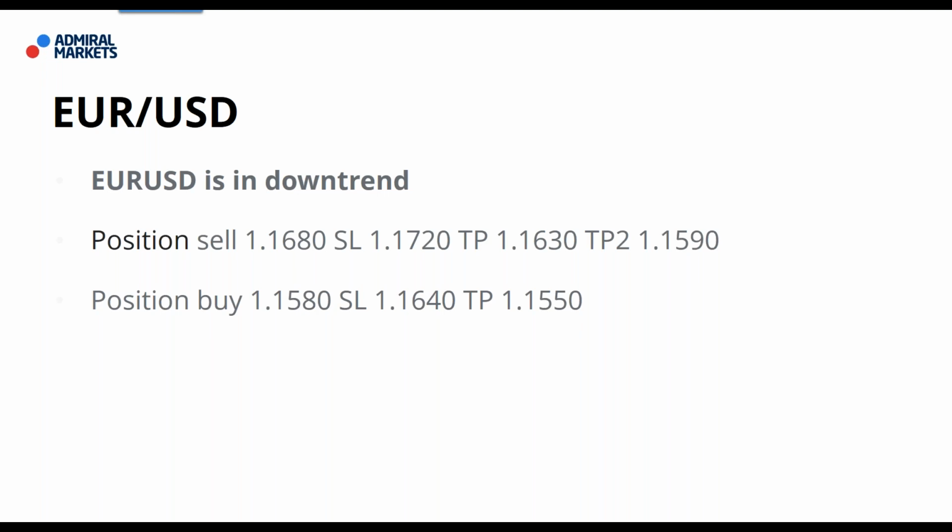Euro dollar is in a downtrend. I'm looking to sell around 1680 with a stop loss of 1720, TP 1630, TP2 1590. Buy setups can come into play around 1580. Stop is 1640, TP 1550. So a lot of possible pips on euro dollar. But as I say, euro dollar is a little bit slow. So sometimes you will not be able to make that amount of pips. But yet again, if you go in the right direction, it can be very rewarding.